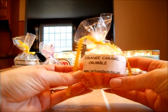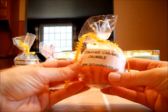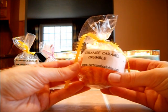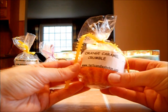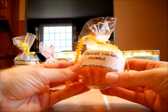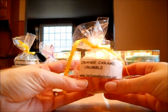Orange caramel crumble from Kim. This I used in my son's room as well. And it's got the orange scent, but it's not like a fresh orange. It's an orange bakery scent. You know, obviously it's in a crumble, like a cakey kind of mix. So you've got that orange cake mix with some caramel scent in it. And you can smell the caramel. It is a good scent.